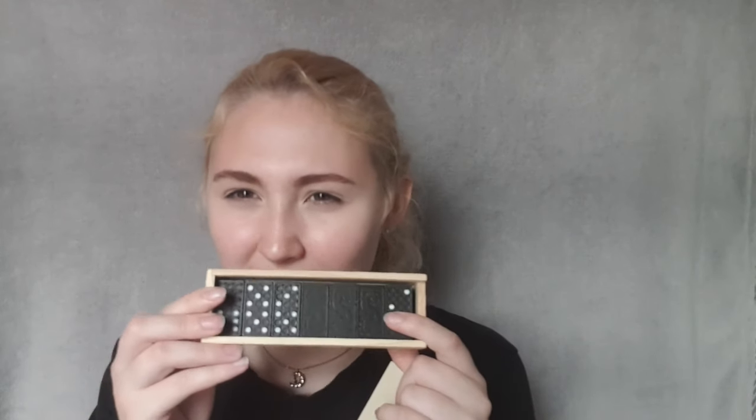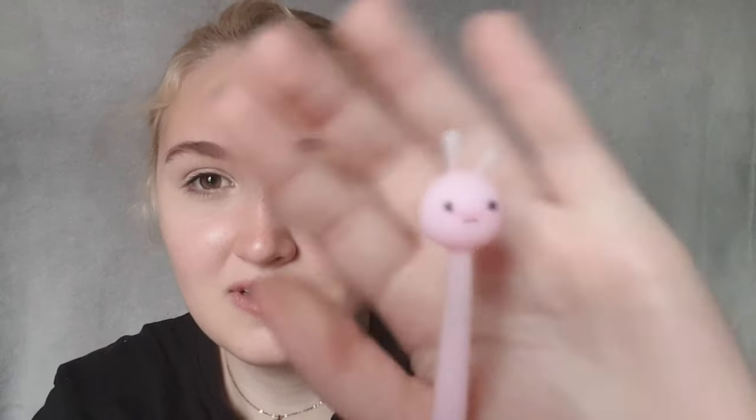So then for on the plane or while we're on holiday and we're bored, I got some dominoes because who doesn't want to play dominoes? And then the last little thing is this pen. And this is the best pen. I was literally in the queue and I saw it out the corner of my eye and I was like, you're mine. It's got this cute little blushy face. And I really like his little antennas and how they're not the same length. And he moves all strangely, you know. I'm being a weirdo.